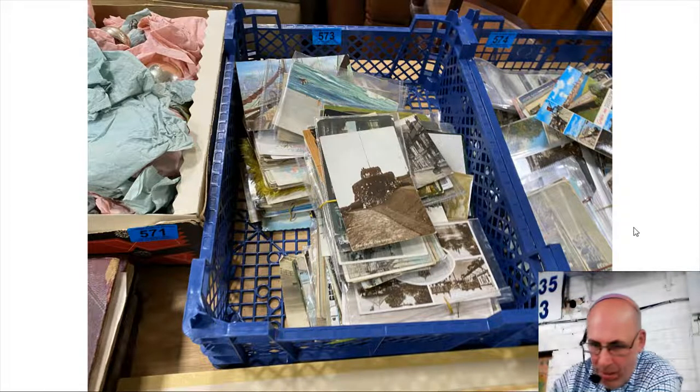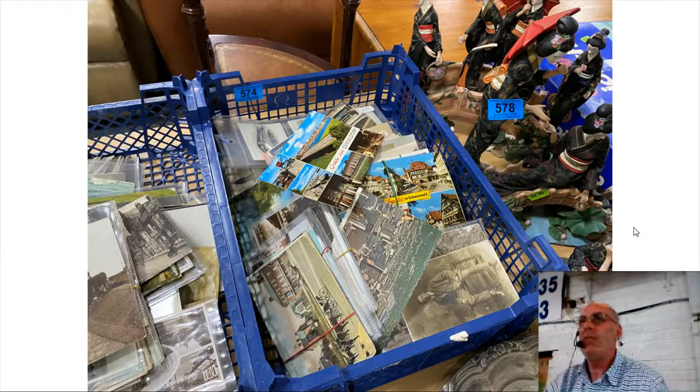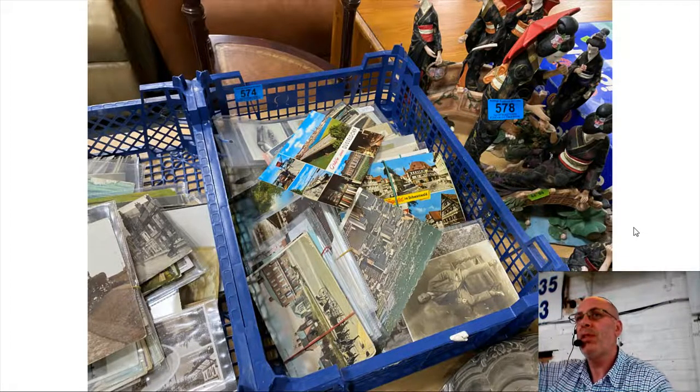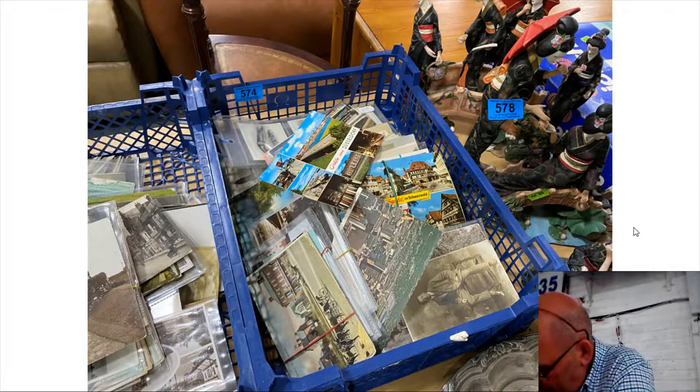22. And lot number 574 is this fantastic basket of old postcards here, and I'm straight in at £14 bid. 14 bid, 16 anywhere, 16, 18, 22, 24, 25. 26, I'm out. 26 and bid, 28 anywhere. £28 anywhere on these ones. Selling these away then at £26 to number 22.